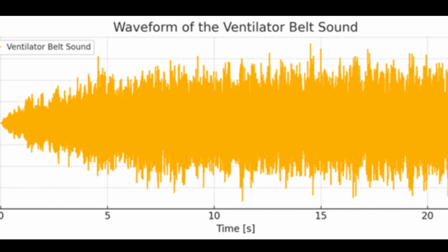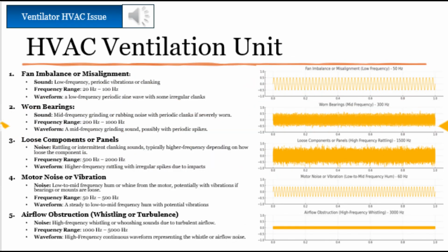To confirm these findings, further diagnostic tests, like vibration analysis or a visual inspection of the belt and pulleys, were performed. Each failure type has its own characteristic signature exhibited at a particular wavelength, much like a fingerprint.